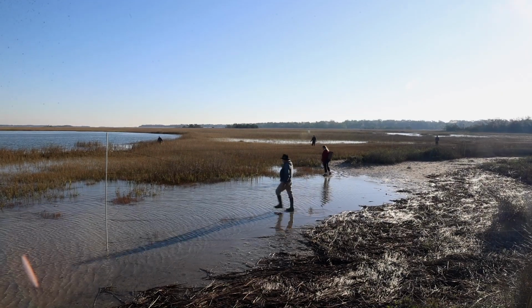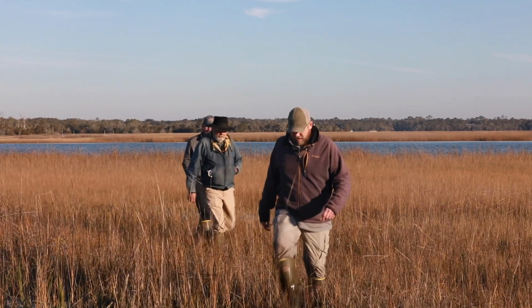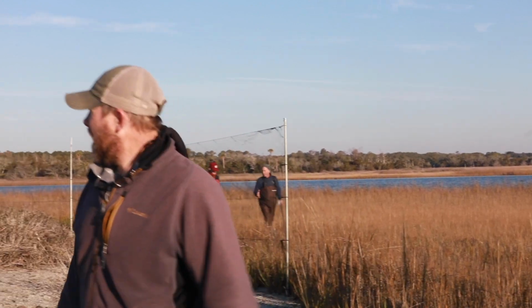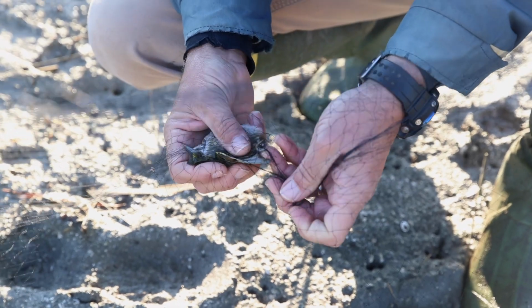These sparrows spend the winter here. They don't breed here. They're only here in the winter time. And these birds also have high site fidelity, meaning that they come back to the same spot for the winter. So some of these spots are relatively small, and they come back to that same spot.